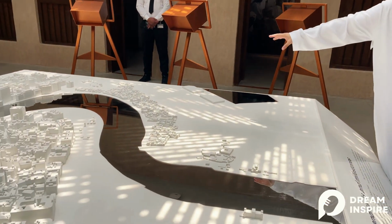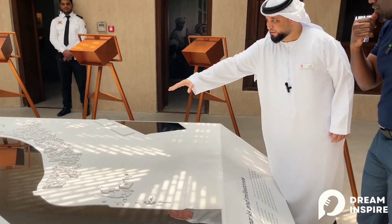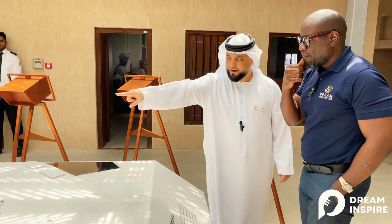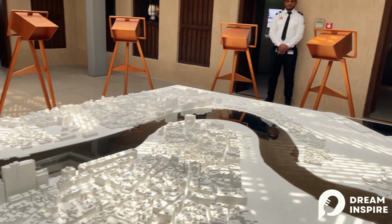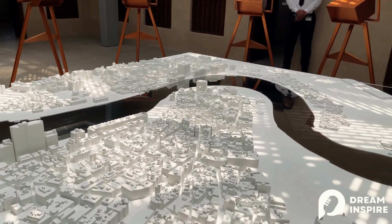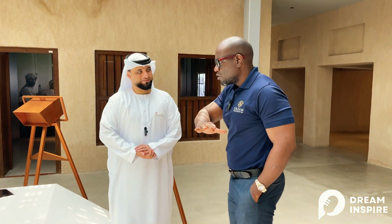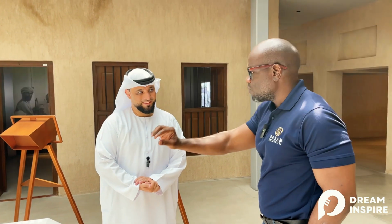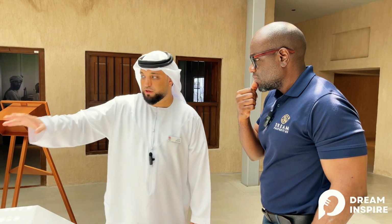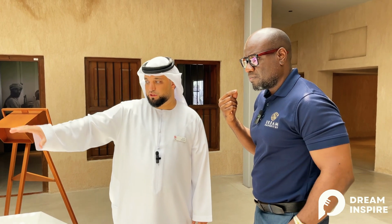Here is where we are in this house. The whole area here, you can see it with these small houses. This is the Shindagha historic neighborhood. And over there at the end, can you see the small houses? That's the Al Fahidi area, also part of the city of Old Dubai. I've been there and seen the old low-rise, small buildings. Exactly, there is a history there too. This is part of the City of Old Dubai, which you could see as three parts.